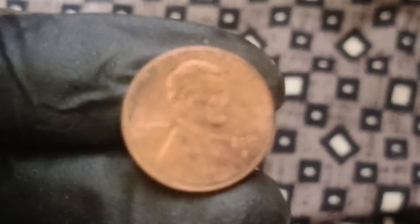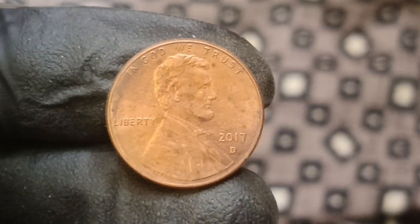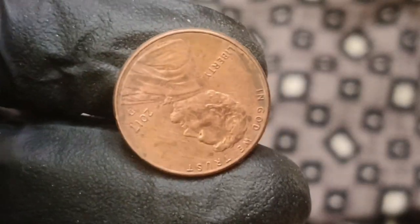To start, let's place this coin in context. The 2017 D penny is part of the Lincoln Cent series, featuring the shield reverse design that was introduced in 2010 to symbolize the Union and Lincoln's legacy. And while billions were minted in Denver, only a very tiny fraction show the kinds of dramatic minting mistakes that transform them from 1 cent in face value to multimillion-dollar rarities.